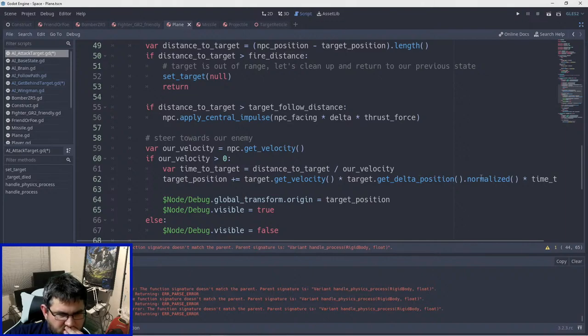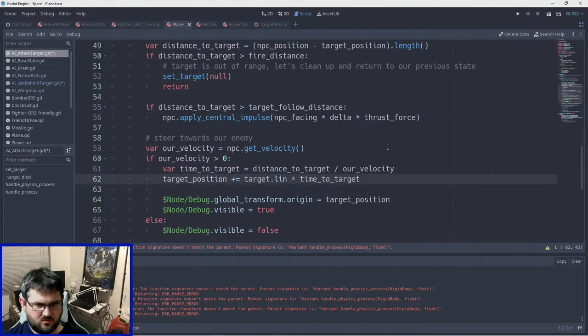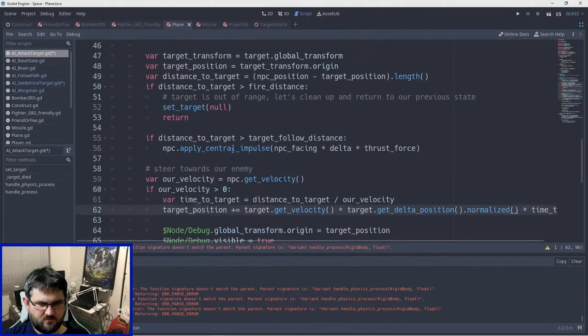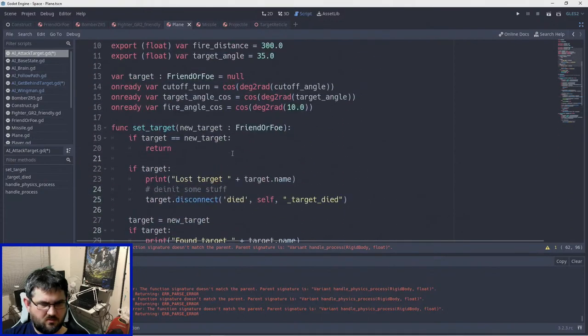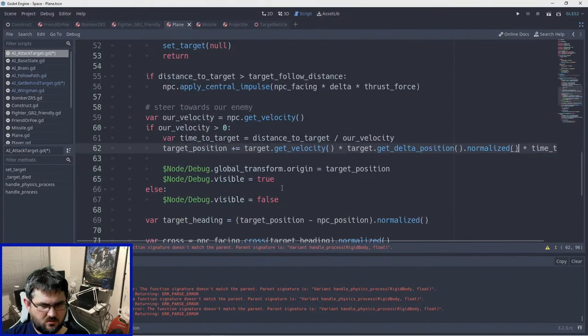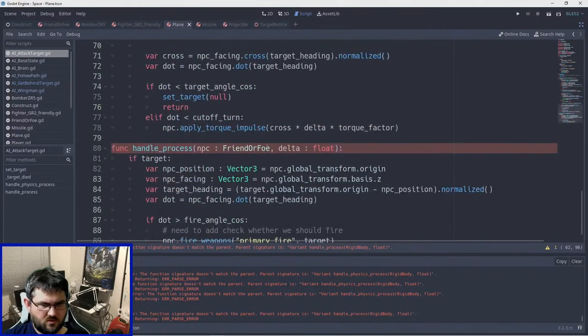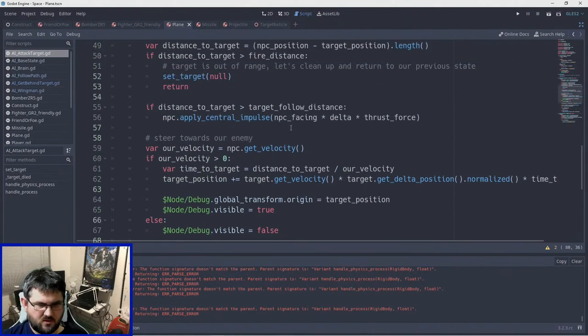Why did I normalize that? Okay. So I think here we can just do... Oh, hold on. Target is friend or foe. No, but that's still a rigid body. Why? Oh, it's not. If I don't change this first, my other stuff isn't working.